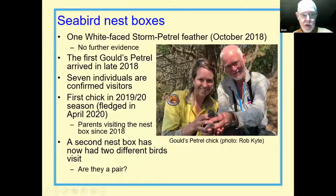There's a second nest box there, so there are 6 nest boxes, but there's a second one which has now had 2 different birds visit. Are they a pair? Well, we don't know yet, but it's showing the same pattern as with these first two birds. So we've got two birds coming to a second nest box. Fingers crossed that some things start to happen with them as well. And there's 4 other nest boxes that they can use.